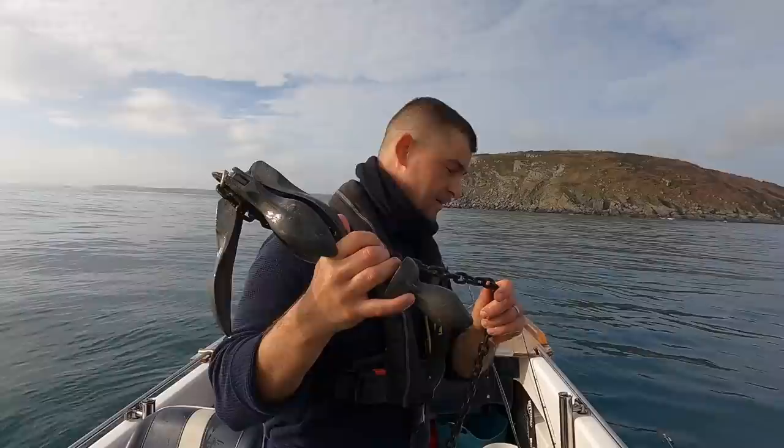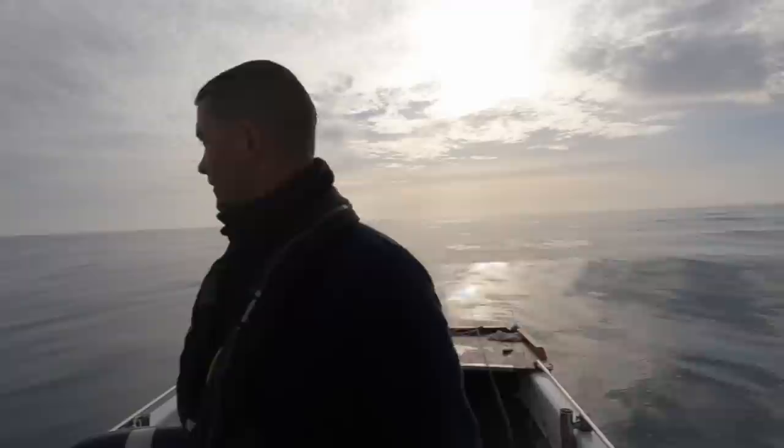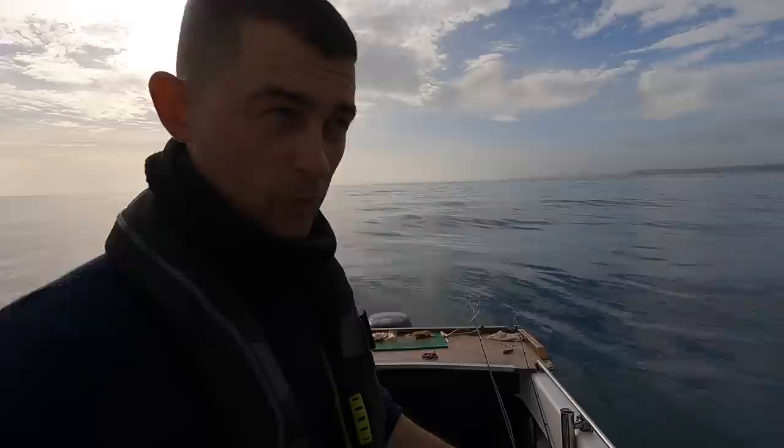Weak link's broken out. Let's get this refastened, get anchored up somewhere else. Here we are, spot number two. First spot, yeah, it fished all right. Couple of congers, loads of bullhuss, a couple of dogfish.